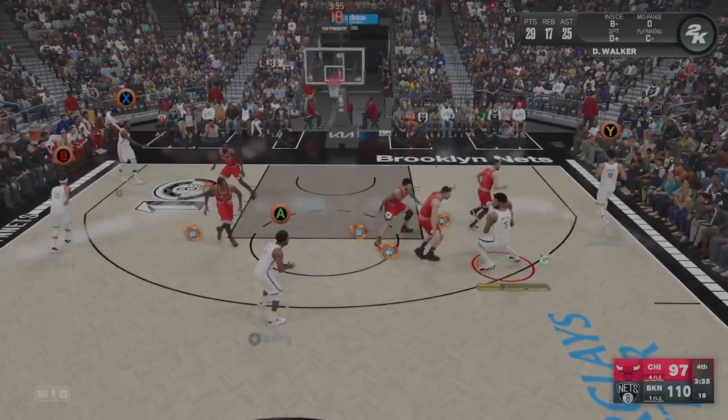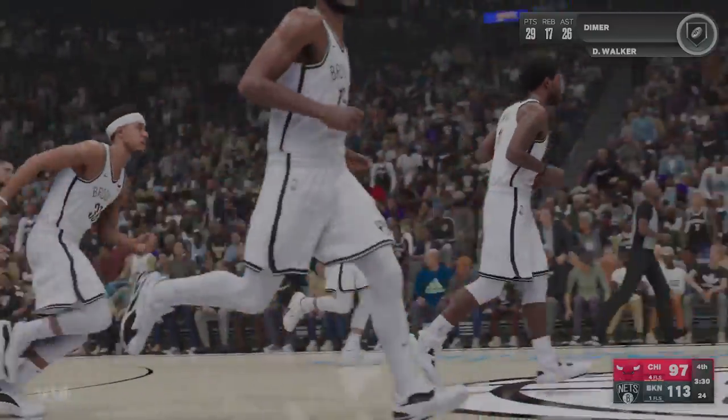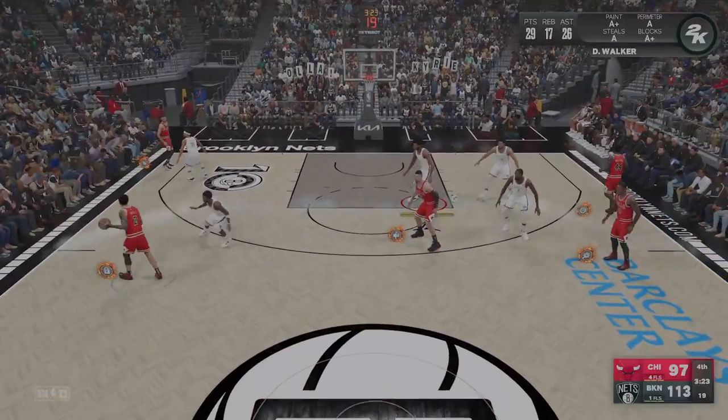Irving, a screen on Vucevic. Irving with it. From downtown. Hits a 3-pointer. And the Nets lead by 16. All about converting your opportunities. He just hit his second 3 of this half. 3rd of the night.